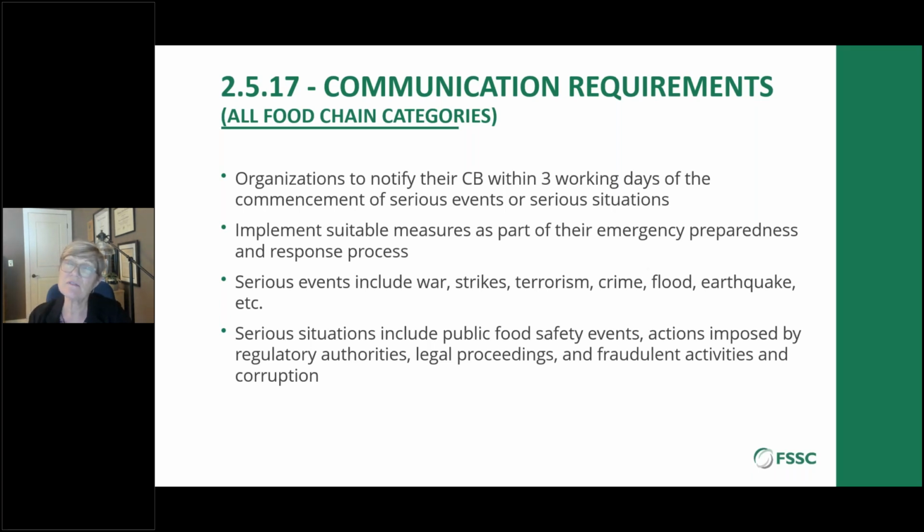We've had lots of experience of serious events over previous years, and I think the food industry needs to be applauded for the way that it did come through the adverse situation of the pandemic. But these still can arise, whether it's war, strikes, terrorism, flood, earthquake, that could jeopardize food safety within the manufacturing facility. And so if these do arise, then companies need to notify their CB. And then also serious situations that may arise from a recall or some sort of legal proceedings that's having an impact on the manufacturing company.